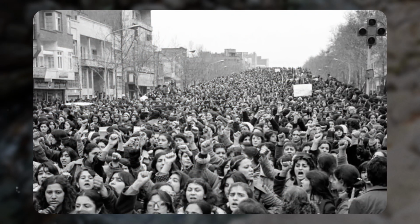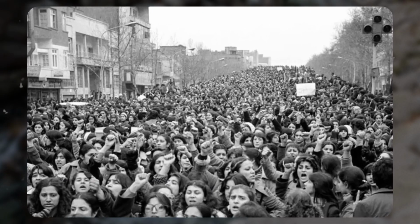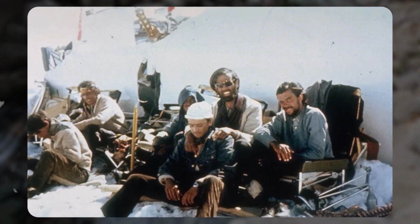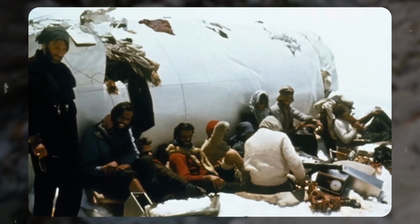100,000 Iranian women protesting mandatory hijab laws. Tehran, 1979. Survivors of the infamous 1972 Andes plane crash. Passengers resorted to cannibalism to survive 72 days in the snowy mountains.